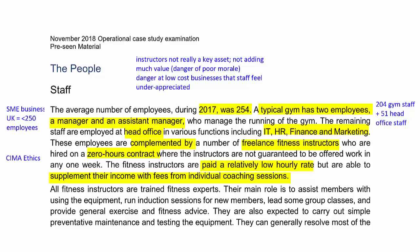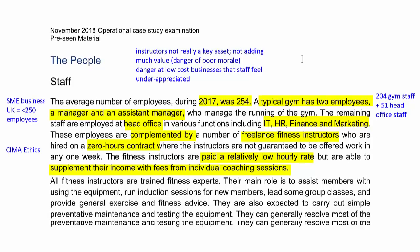And the company goes on to talk later about its people being its key resource. That's quite a cliche for companies to talk about now. And I'm not really sure that they're demonstrating that in practice. They can talk about that all they want. But if they have this underclass of freelance fitness instructors propping up their organization, they're not really practicing what they preach. It's clear that their instructors are not considered a key asset, they're not seen to be adding much value, obviously, and there's a very big danger there of poor morale amongst these people, and they're the ones facing the public along with the manager and assistant manager.